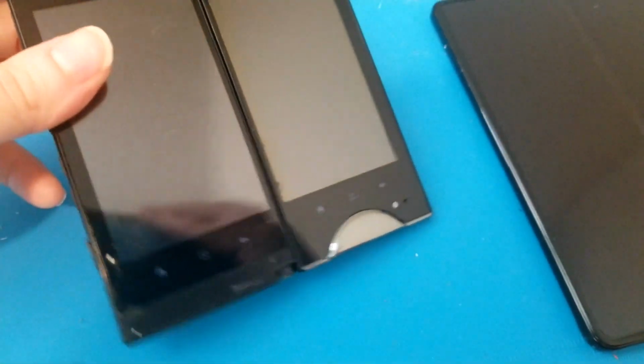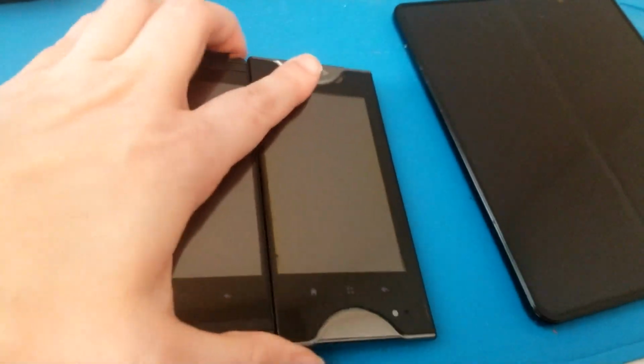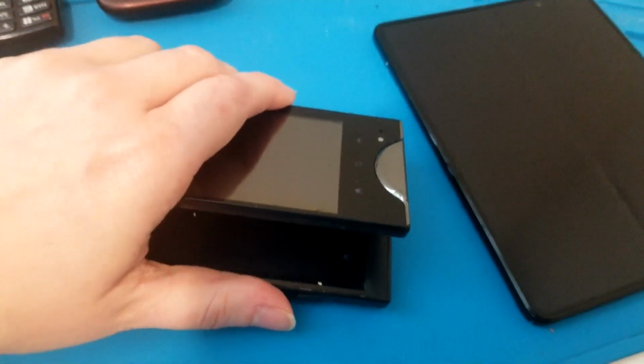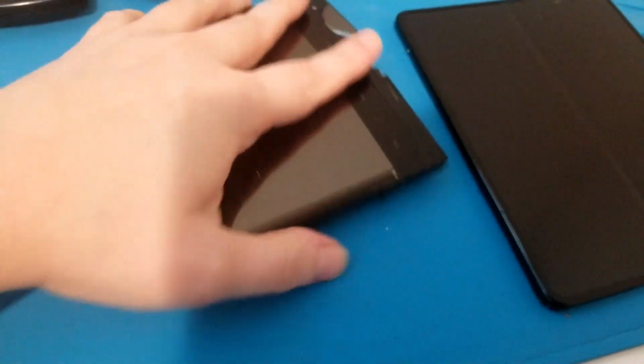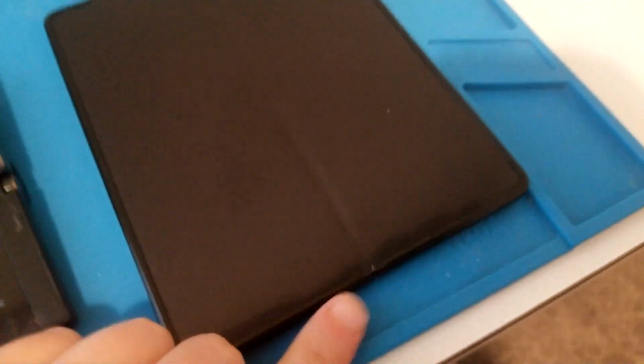It's got, of course, two screens. An interesting hinge design. I will try to close this with one hand, which, remember, I couldn't do with the Fold. I had to set the phone down so that I could do so. But look, with one hand, I can open and I can close. Just as simple as that, without any risk of hurting that fragile screen in here.